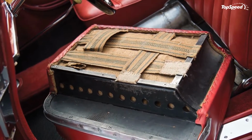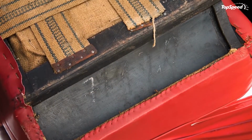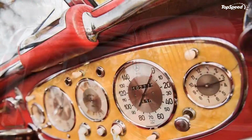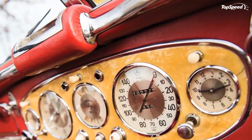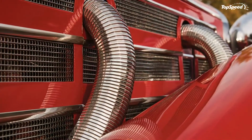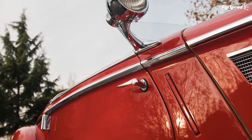Updated 1 February 2016, the Mercedes-Benz 540K Special Roadster shown here just went under the hammer at Sotheby's. Did it go for the expected $10 million? Check out the prices section to see for yourself. Continue reading to learn more about the Mercedes-Benz 540K Special Roadster.